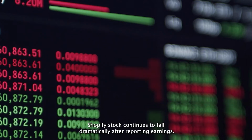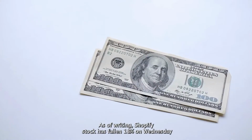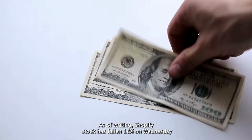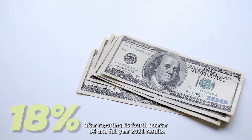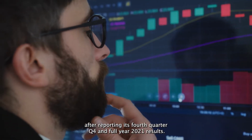Shopify stock continues to fall dramatically after reporting earnings. Should you buy it? As of writing, Shopify stock has fallen 18% on Wednesday after reporting its fourth quarter, Q4, and full year 2021 results.